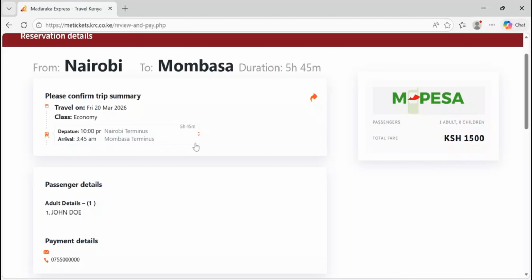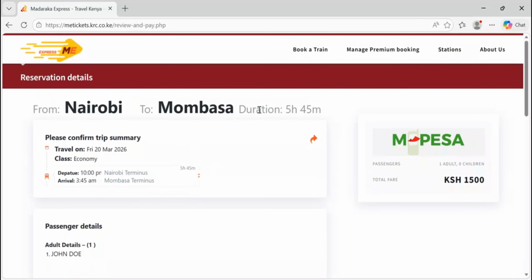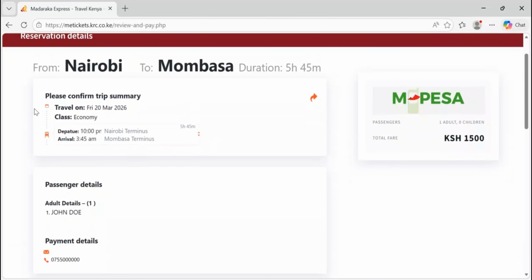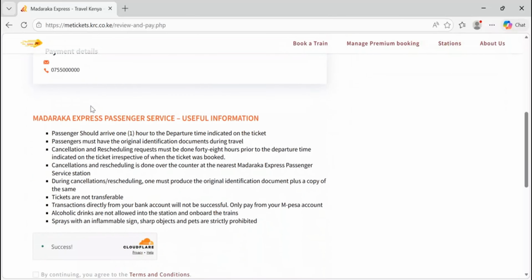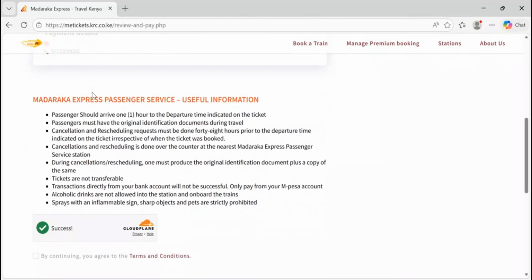Here we have all our information. Nairobi to Mombasa, the duration will be 5 hours, 45 minutes. Then it's showing us the travel date. In case you've made a mistake, you can always go back and rebook. Then we have the departure time and the arrival time, and the passenger names, which you can correct at this point. And then we have the payment details.